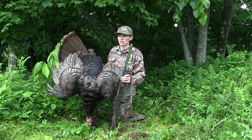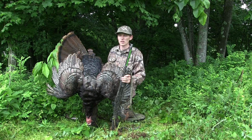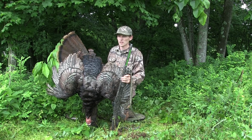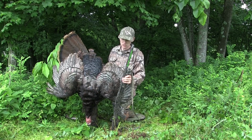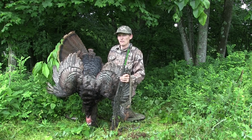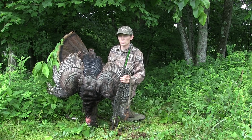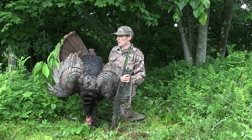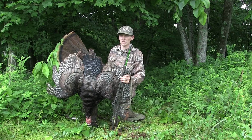I could hear him spitting and drumming. I was thinking he was about to pop over the hill at 15 yards, and he gobbles, and he's behind me 20 or 25 yards. About made me jump up off his cushion. But anyway, every time he put his head down, pecking, and then he'd put his head down to groom his feathers, I'd spin the camera every time he wasn't looking.